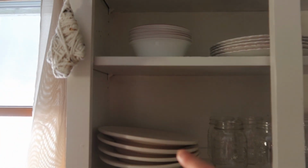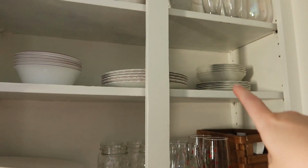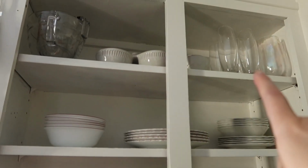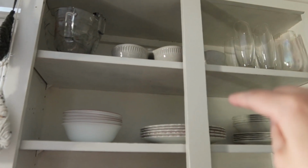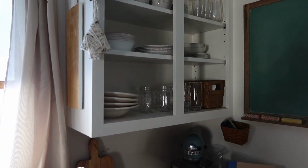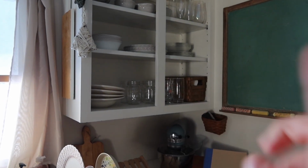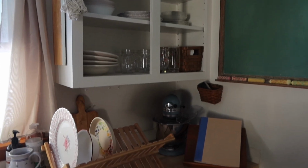These bowls, these cups, this basket, those bowls and plates, those glasses were given to us. I thrifted that too. But I actually love how this looks over here. The colors together really make me happy. In this basket I keep all of my kids' medicines that we use often.